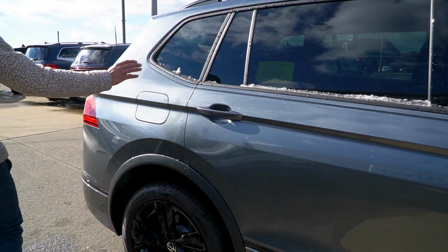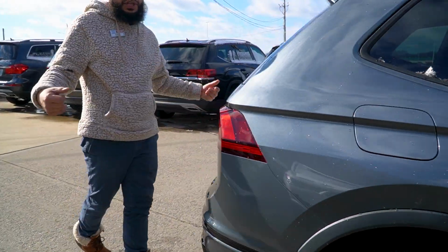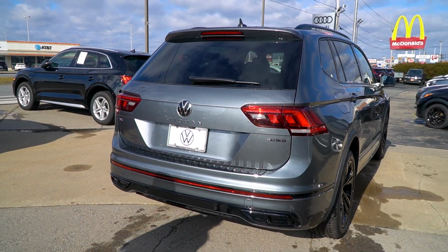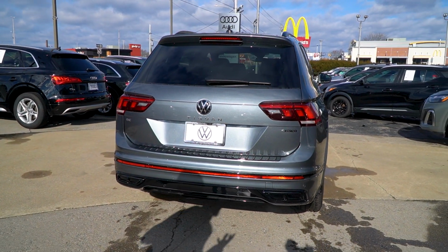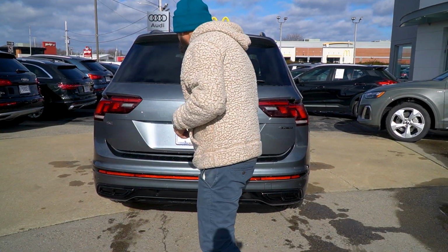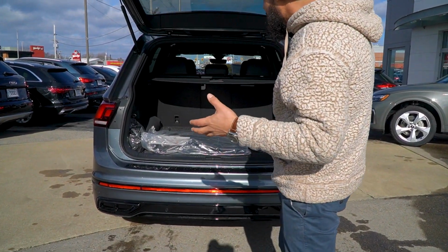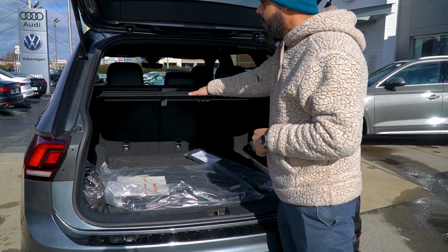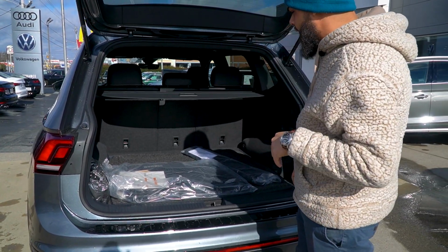Same SUV, takes 87 octane, but you're going to notice in the back, just like the Tiguan, it upgraded a little bit. You get that R-Line badging, so it's getting a little bit more flashier. You can tell, let me just open it up for you so you can see. You get a nice privacy shade back here, it being the upgraded model. I like that. If she does a lot of shopping, she'll hide all her bags.